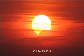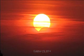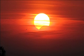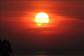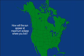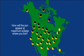Two weeks later from North America, a partial solar eclipse will be visible in the late afternoon. On the east coast, the sun sets before the eclipse reaches its maximum, but observers will see a dramatic partial eclipse. The deepest eclipse, where the moon's silhouette extends nearly all the way across the sun, will be visible far to the north in the Canadian Arctic.